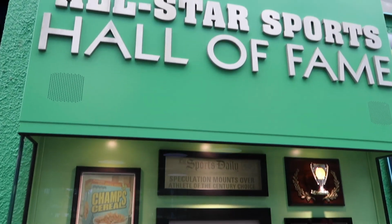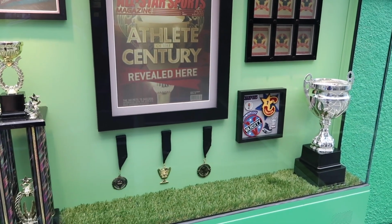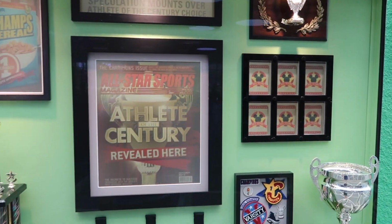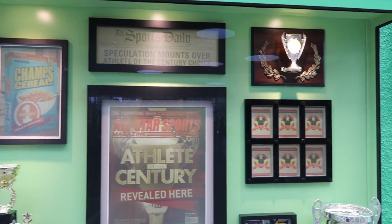So over here they also have the All-Star Sports Hall of Fame. It's like a little trophy case, but it's really cool. Just another great theming. And you can see different cards where it says All-Stars and stuff. I wish I could get one of those cards. It looks pretty cool, but actually it's all digital, not actually real cards. But this is really, really neat.